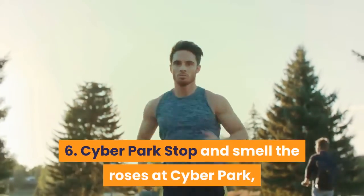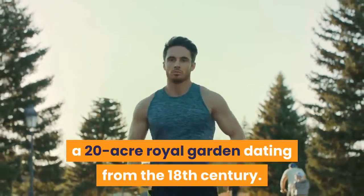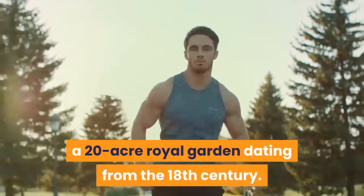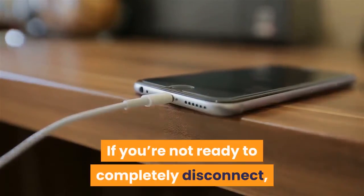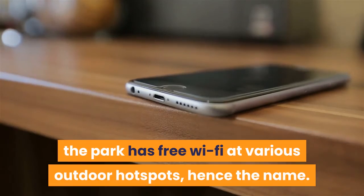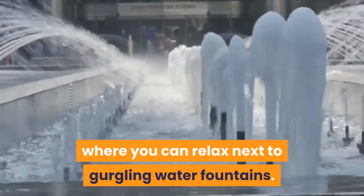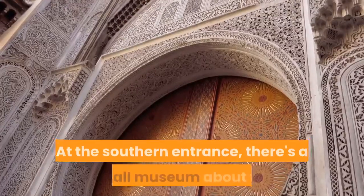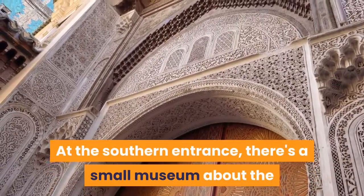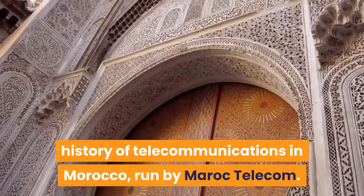6. Cyber Park. Stop and smell the roses at Cyber Park, a 20-acre royal garden dating from the 18th century. If you're not ready to completely disconnect, the park has free Wi-Fi at various outdoor hotspots, hence the name. There are benches where you can relax next to gurgling water fountains. At the southern entrance, there's a small museum about the history of telecommunications in Morocco, run by Maroc Telecom.